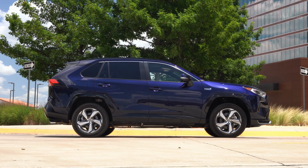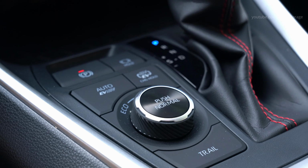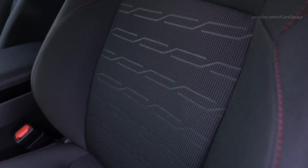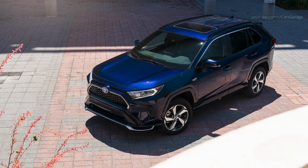The SE has 18-inch painted and machined alloy wheels and an exclusive front grille design with a front lower spoiler. Piano black exterior accents and a painted grille and diffuser complete the premium look.